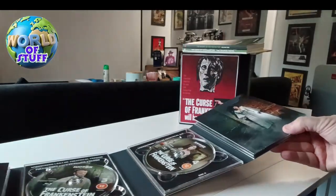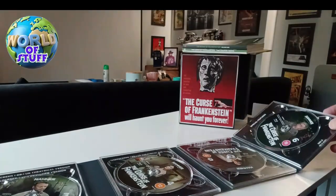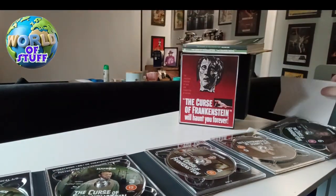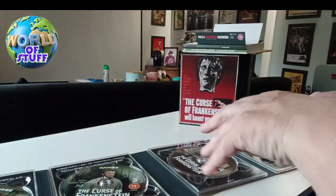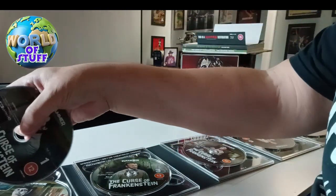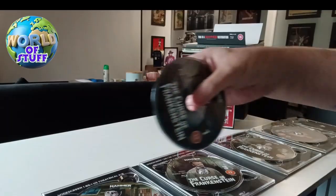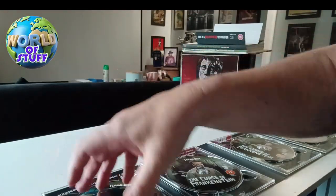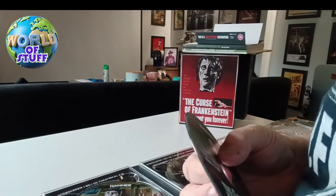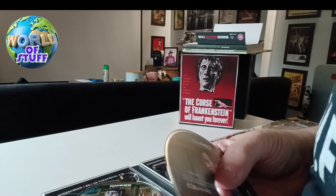Opens up then into this, you probably won't even see it all on here, this beautiful 6-disc set, which has everything you could possibly want. It's the films in 4K and on Blu-ray with the special features repeated across the discs. If I take out disc 1 here, you will see this is a new 2025 commentary from Kim Newman, Barry Forshaw and Stephen Jones. Another commentary from Marcus Hearn and Jonathan Rigby.